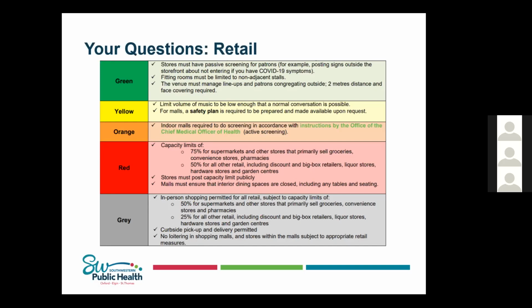In the red stage, a capacity limit of 75% for supermarkets or other stores that primarily sell groceries, as well as pharmacies, and 50% capacity limit for all other retail stores. And that could include discount and big box retailers, liquor stores, hardware stores, garden centers, etc. Stores must post the capacity limit publicly, and malls must ensure that interior dining spaces are closed. That includes any tables and seating.